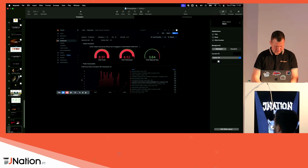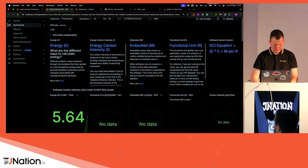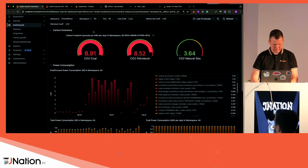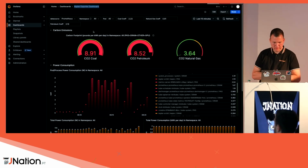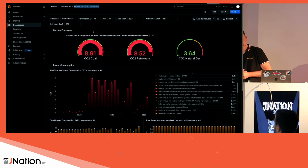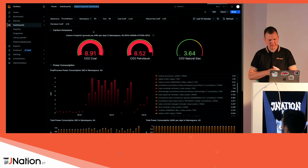I'm just going to my cloud environment, and that's a Grafana dashboard. And it's measuring all kind of things. So here you can measure your carbon emissions. So you can see like on certain times, it's making use of some electricity maps and that kind of things. It's make use of coal.